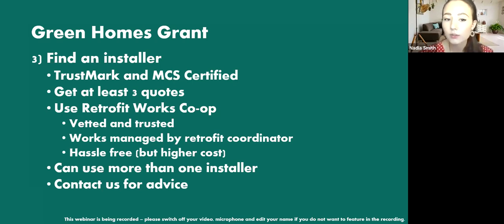If you go with that, you will be able to have works managed by one of our team who is a retrofit coordinator. So that means it's less hassle for you. It's easier to understand when people are coming in and out of your house, and easier to understand if the works have been done to a high standard or not. And if you're getting a lot of work done, there'll be a lot of different contractors involved in the process, so it's definitely easier to have one port of call for all of that work.